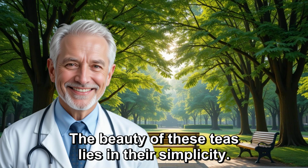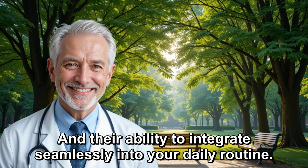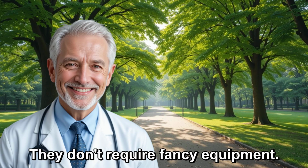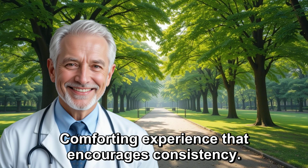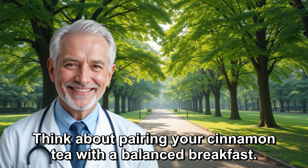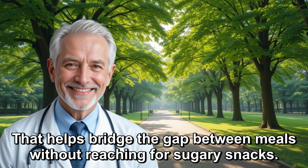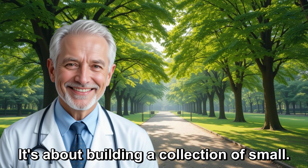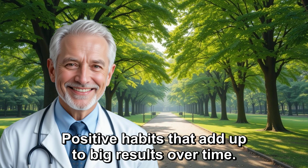Remember, the beauty of these teas lies in their simplicity and their ability to integrate seamlessly into your daily routine. They're not complicated, they don't require fancy equipment, and they offer a delicious, comforting experience that encourages consistency. Think about pairing your cinnamon tea with a balanced breakfast, or enjoying your licorice root tea as a delightful mid-afternoon pick-me-up that helps bridge the gap between meals without reaching for sugary snacks. It's about building a collection of small, positive habits that add up to big results over time.